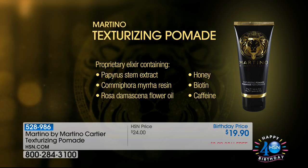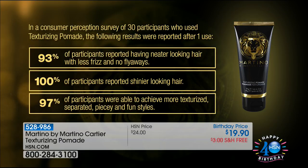Look at this consumer perception study of 30 participants. 93% reported having healthier looking, neater looking hair with less frizz and no flyaways. That's so important to look polished and finished. But the next one's incredible. 100% of participants reported shinier looking hair. Who doesn't want shinier looking hair? And the last one, 97% of participants were able to achieve a more texturized, separated, fun style. That's awesome. That's a lot of very happy people. I know, and you're getting it. Happy women.